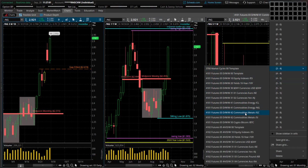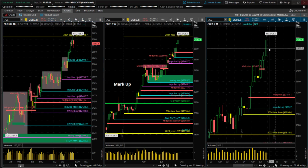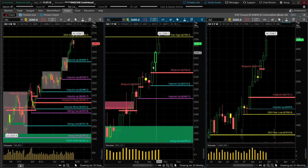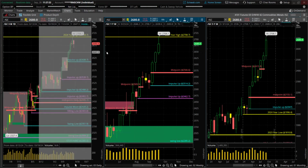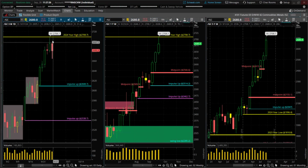Commodity category, metals, gold. New high for the year, strong bullish candle. Monthly, weekly, trend is up. Trading range got less, tighter trading range, and a rejection on the top. Big week for the weekly. Same with daily chart, reversal.